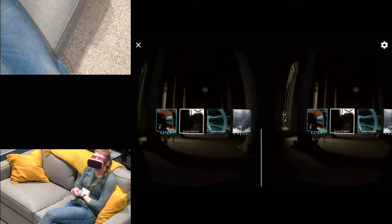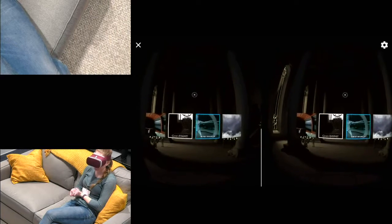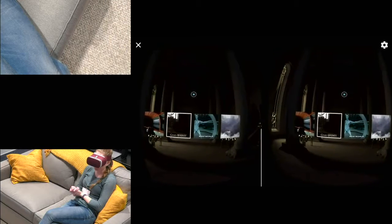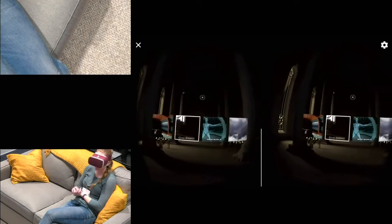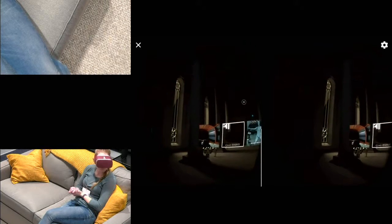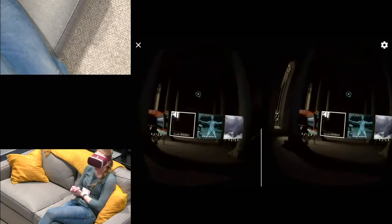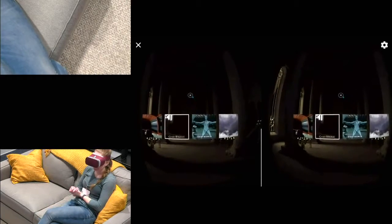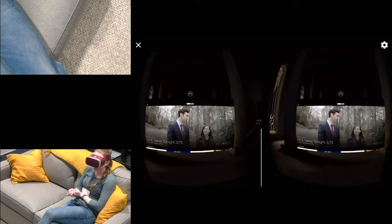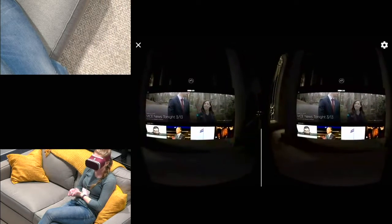Sweet. Okay, so yeah, this is the background. Does that mean this would be the background for your viewing, like if you're watching a movie? What would you want it to be? I don't know. I think so. I think if you exit out of here, then this is still in your background, which is kind of cool. Okay.